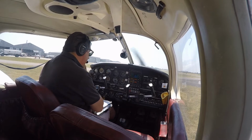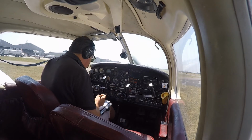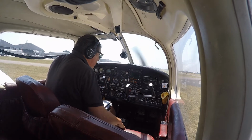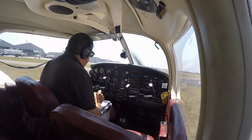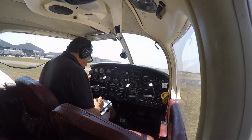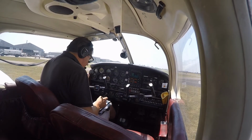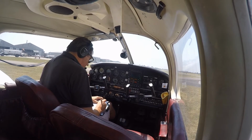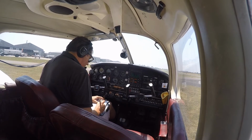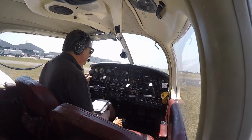Student Golf November Yankee outbound. Student Golf November Yankee, with information India, one person on board, QNH 1024, request taxi for local flight to the east. Golf November Yankee, roger, visibility 5, squawk 3763, and taxi to holding point Kilo 1 via Kilo. Squawk 3763, Kilo 1 via Kilo.